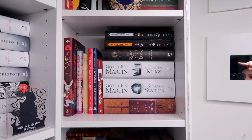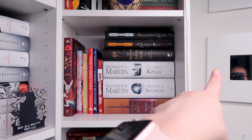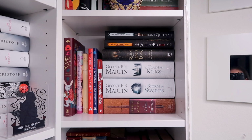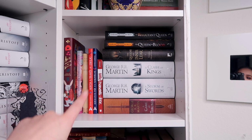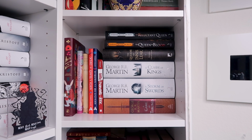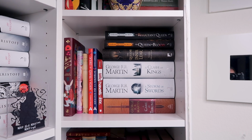Okay, so ignore me in the little mirror over there. But this is the shelf right under it. It just has some of my bigger fantasy books and just a lot of versions of Alice's Adventures in Wonderland. I was talking about this in my last haul, but I own so many editions and I still have not actually read it.